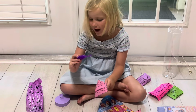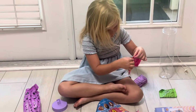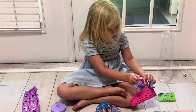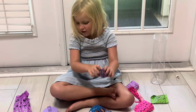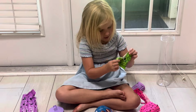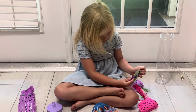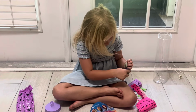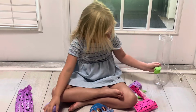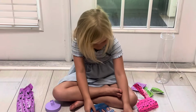She got the brush. Cool. Where's the brush? That'd be cool for her hair. A heart skirt. Oh, pretty. Some boots. Some purple boots. Really pretty. Last one is the Barbie.